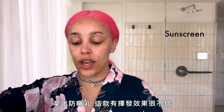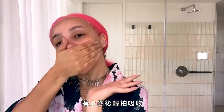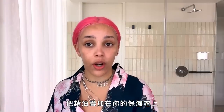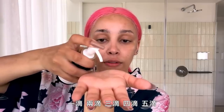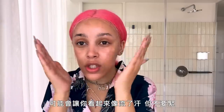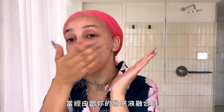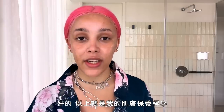Sunscreen, I take it. This one evaporates really nice. Put that on and pat it in. Put an oil on top of your moisturizer. It holds it down all day. I go 1, 2, 3, 4, 5. And it's gonna make you look sweaty, but that's okay. And the oil mixes with your foundation and it makes it look a lot more natural. That's it. So that's my skincare routine.